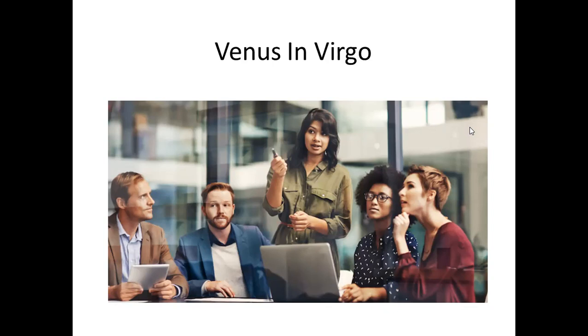This analytic trait can stand in the way of a direct, intuitive response to beauty. These people try to understand the beauty of a rose, for example, by dissecting it petal by petal, not realizing that the rose is beautiful because of the totality of its parts. People with Venus in Virgo frequently seek partners with whom they can share their work and intellectual interests. But this Venus position is likely to produce more unmarried people than any other Venus sign position because of the natives' highly critical standards for what they want in a mate.